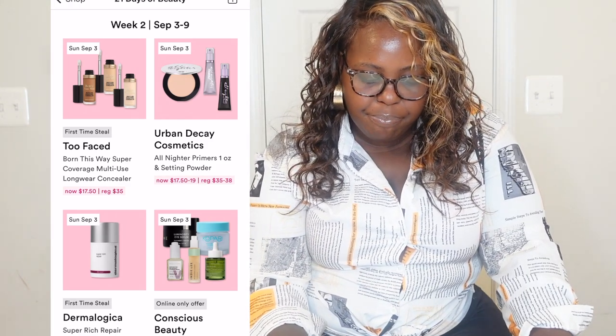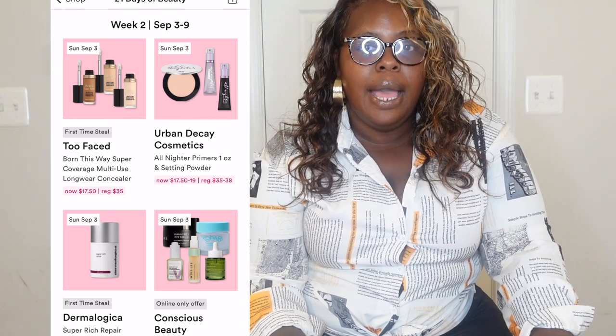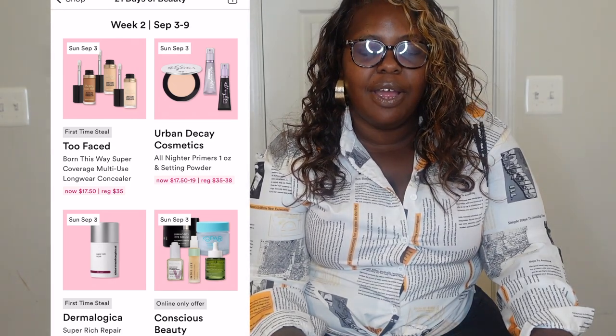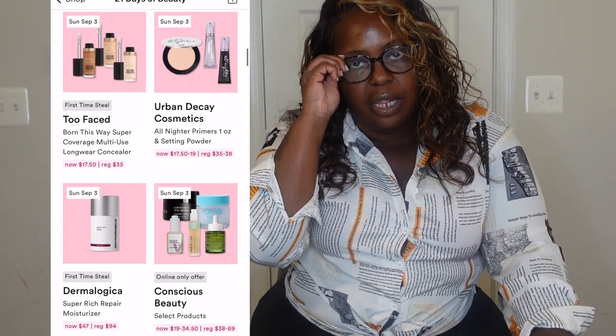Now we have a first time steal here from Dermalogica. You guys, fun fact, I used to work at Ulta, and the Dermalogica reps always gave good knowledge on the products. They were always honest with me, whether it was something that would be compared to Mario Badescu or to Murad. They always gave their honest opinion of what they thought would work best for my texture or for my skin. Following their lead, I ended up with some really good skincare products.